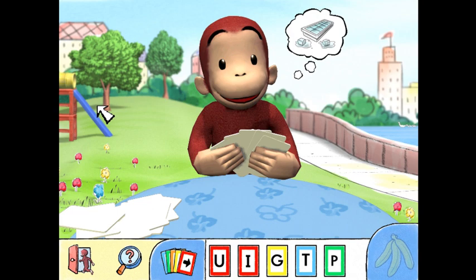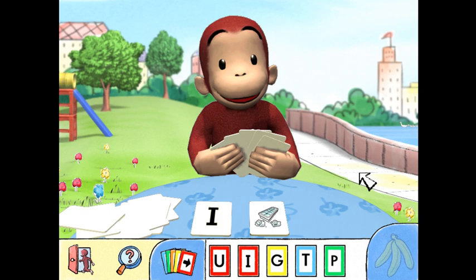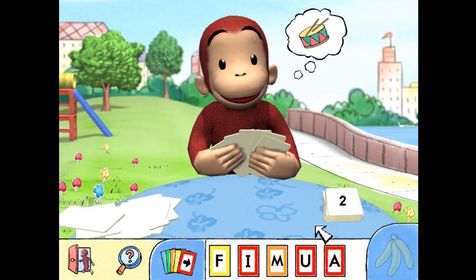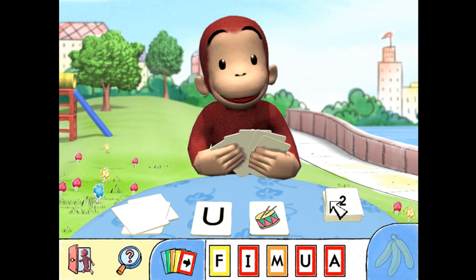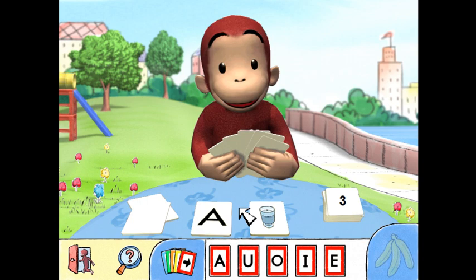That's right! Ice contains a vowel sound made by the letter I, a match. Now it's your turn. Flag contains a vowel sound made by the letter A, a match. Which letter makes the vowel sound in drum? Great! Drum contains a vowel sound made by the letter U. You did it! Now it's your turn. Glass contains a vowel sound made by the letter A. A match! Which vowel sound is in plate?